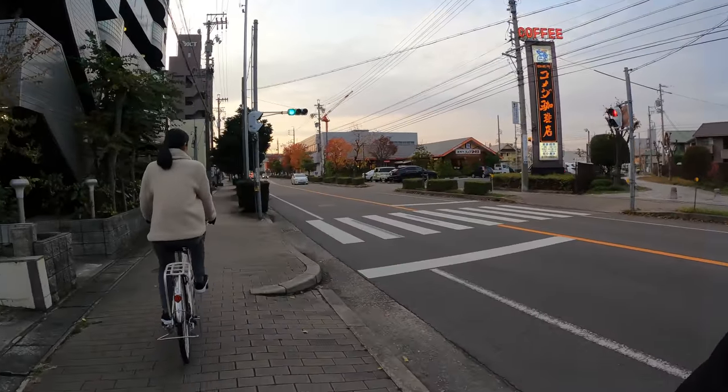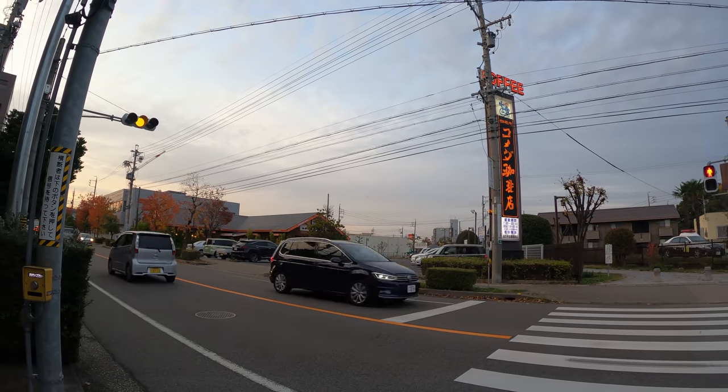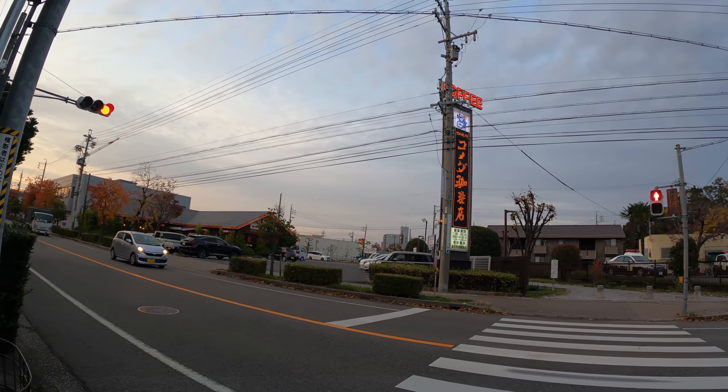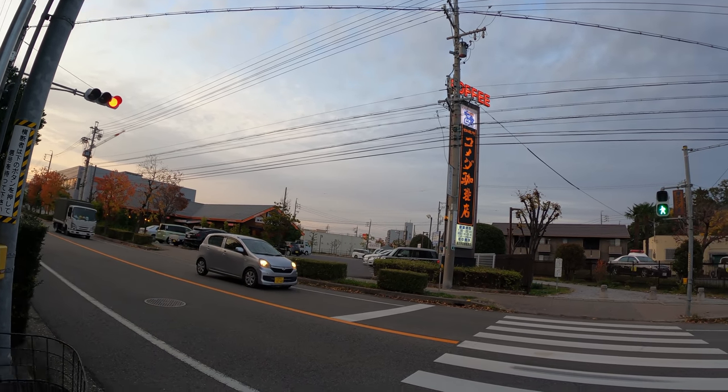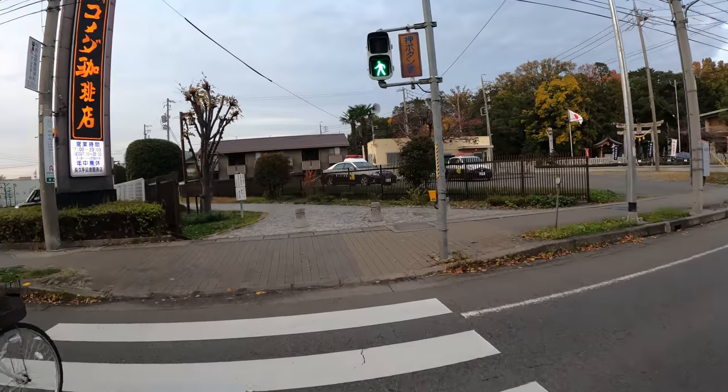And oh, there's a nice little temple over here. Let's go check that out. This is Komeda Kohi, so a nice little coffee shop. There's a bunch of coffee shops all over Japan and this is a pretty popular chain. Komeda. Thuong-chan and I don't really go there that often.